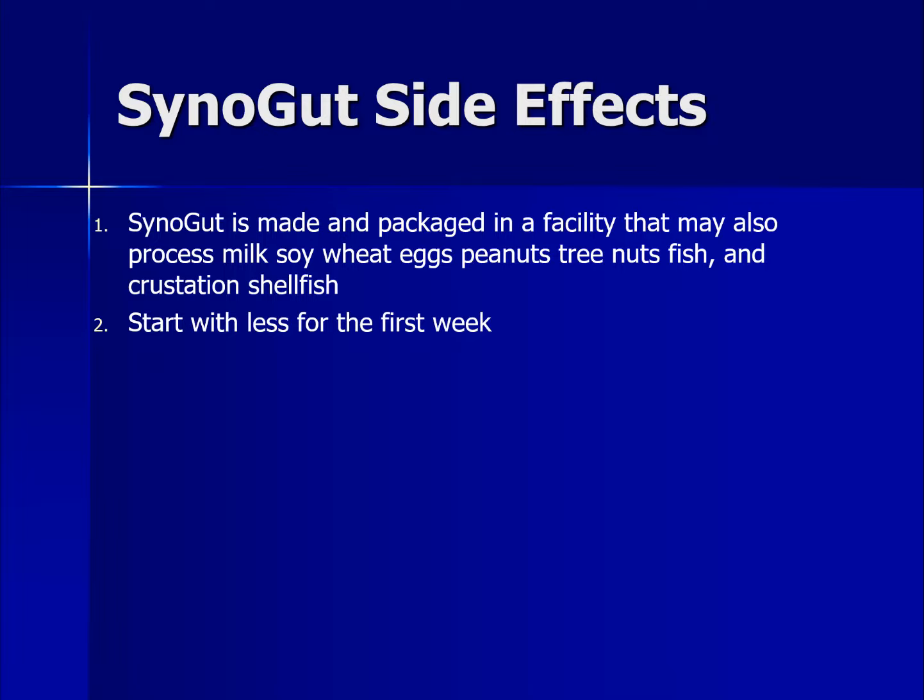I would personally suggest starting with less than is recommended for the first week. The recommended dosage of SynoGut is 2 capsules a day. Why not instead maybe take 1 capsule every other day for the first week? Give your body, give your microbiome time to adjust to the fiber, the probiotics, etc. that you're taking. I think that's wise for any new dietary supplement you might be taking, because if there were side effects, by taking less, you're minimizing any side effects that you personally might have.